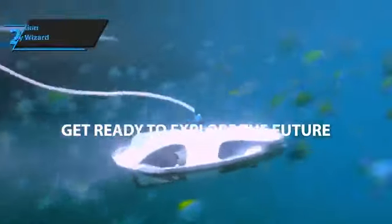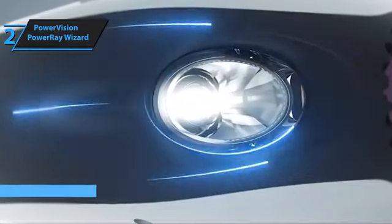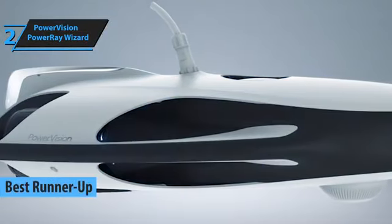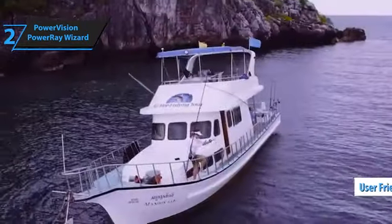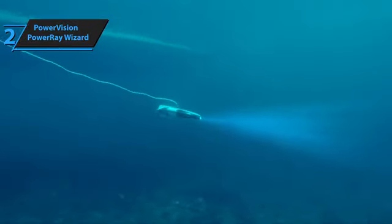Continuing our review series, we now turn our attention to the PowerVision Power Ray Wizard. This product is a standout as the best runner-up underwater drone in 2024. The Power Ray Wizard, a product of PowerVision, is remarkably user-friendly and offers more than just fishing utility. Equipped with a 4K camera, this drone allows you to delve into the wonders of the underwater world.